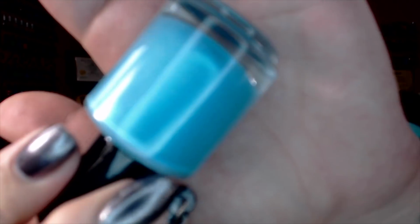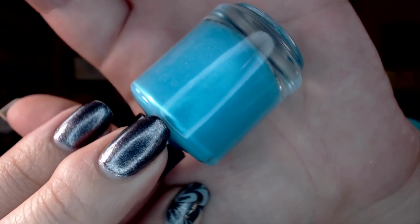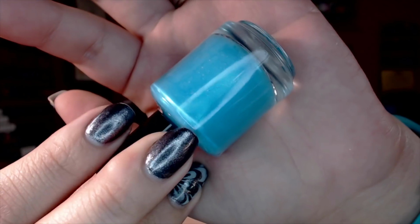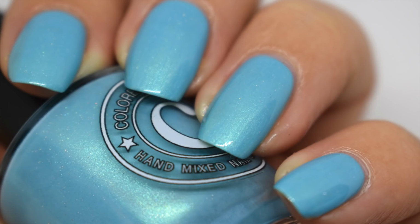So this is called Ice Queen, and it is this really bright robin's egg blue polish, maybe a little bit lighter. It's coming off a little more bright on camera because it has this gorgeous silver pearlescent shimmer that runs throughout the polish. So it makes the polish look like it's glowing from within. I was able to get this fully opaque in 2 coats, so I really did enjoy the formula of this. It didn't pull on me or anything like that, so I was really happy with the Colores de Carol polish.